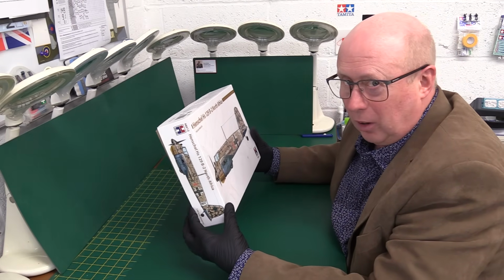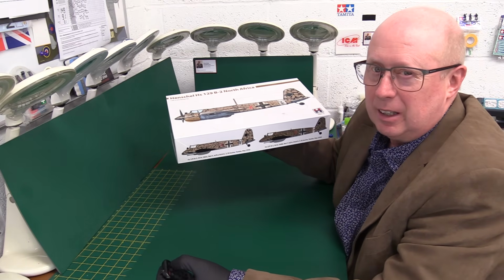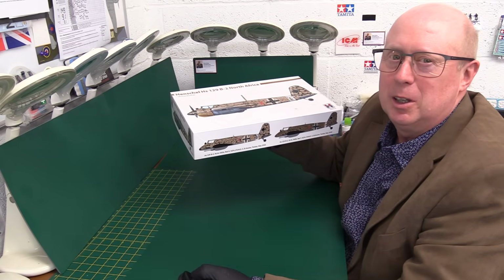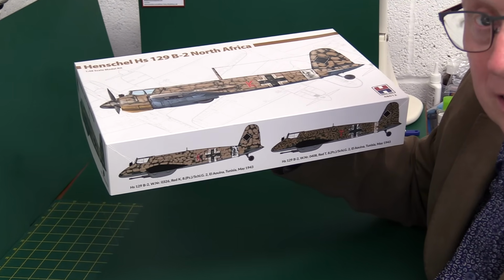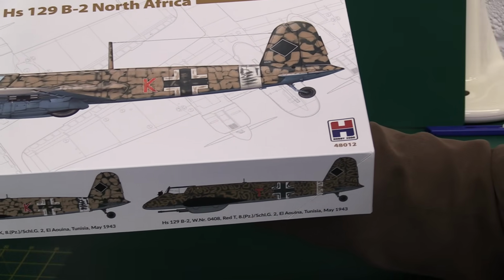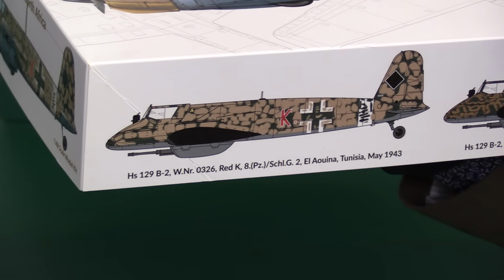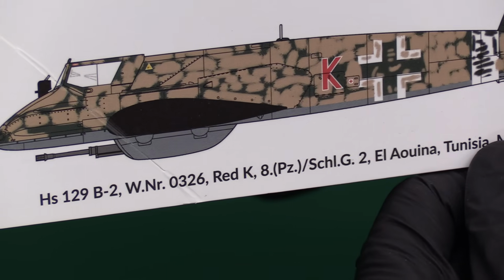48 scale, it's quite a lot of kit in here for the money, I've got to be honest. And it's a Hasegawa Reeboks. Hobby 2000 do a lot of this, and they are often very excellent kits in fairness. So let's have a look at what we got here. So it's kit number 48012, and obviously it has this big cannon underneath.